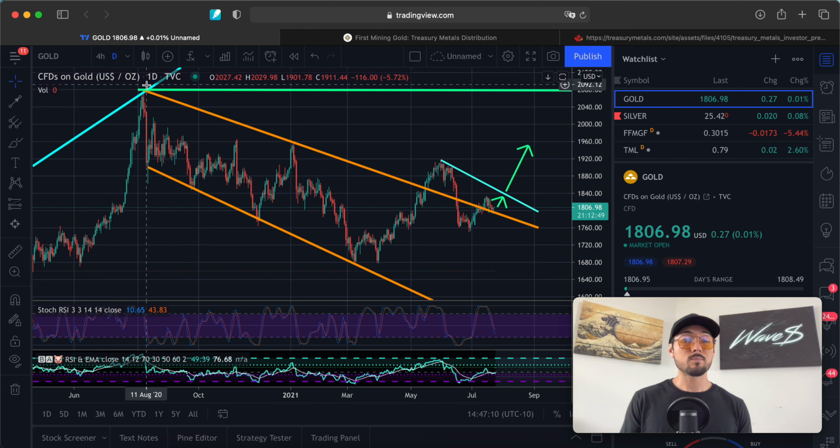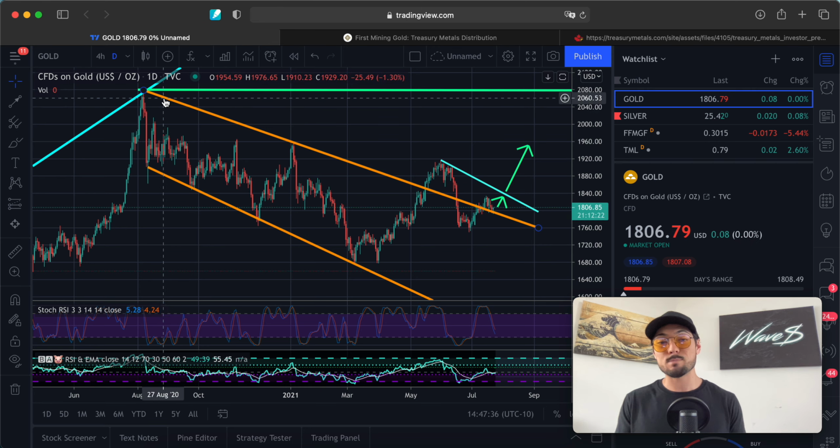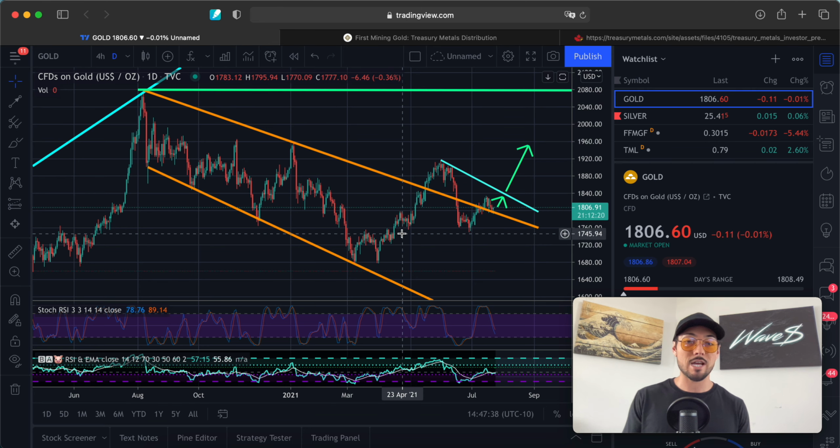So gold, from its high back in early August 2020, this is when we were talking a lot about gold and silver. They were absolutely going berserk, right? Gold did reach its all-time high of roughly 2,075, 2,080 back in August of last year. Silver also ripped up to over $30 at that point. And since then, gold has been in a very, very long extended correction that has spanned the better part of a year now. It has been in this massive descending channel right here.